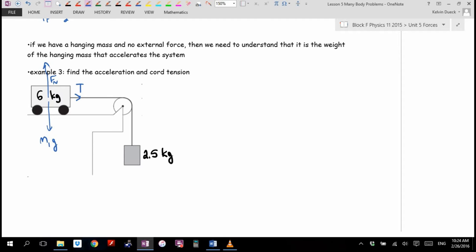Okay. Hey, what are the forces acting on that 2.5? Get the obvious one. I'll call it M2G. What else? Is there a normal force here? Matt says no, he's right. Are we on a surface? Are we sitting on the floor? So is there a normal force? No. Is there a rope?